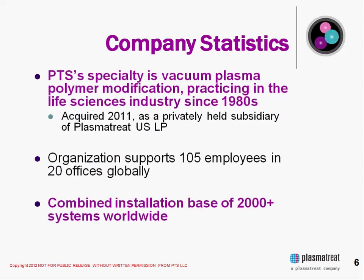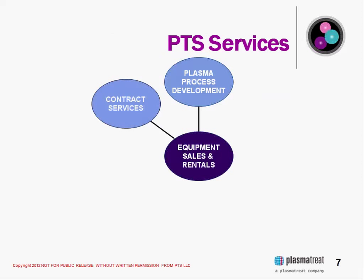PTS services: we specialize in manufacturing equipment for technology transfer, so you can bring the technology in-house for commercial processes. To get to this point, we specialize in process development. You come to us and we develop a process for you for transferring the technology. For customers who aren't in a position to bring the equipment in-house, we offer contract services. And these services are supported by these additional activities.